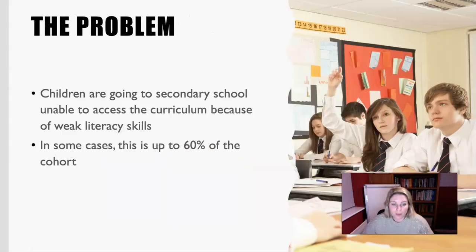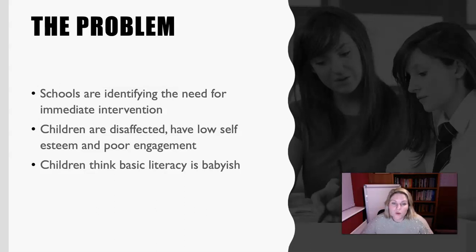So the problem that I'm being alerted to all the time, weekly now, is that children are going to secondary school unable to access the curriculum because of weak literacy skills. In some cases, this is up to 60% of the cohort. Schools are identifying the need for immediate intervention.